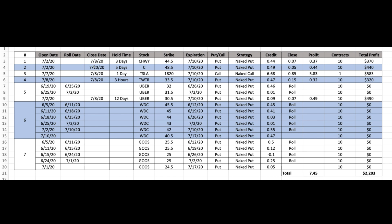So that gave me a profit of 370. Citi, this was a trade that I had been rolling for a long time, and I was able to close it out last week, but I decided to get back into it again. So I opened up a new trade also last Thursday, and it was a 5-day hold. I pretty much had to hold it all the way until the 7/10 expiration yesterday. I sold the 48.50 strike, got a credit of 49 cents, and was able to close it out for 5 cents. So overall profit of 440.